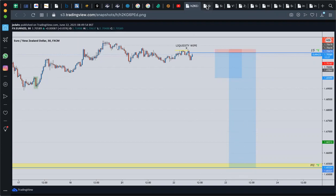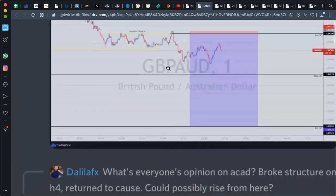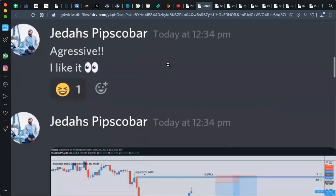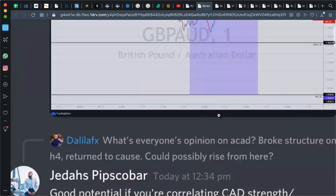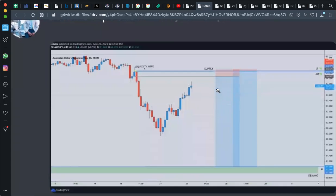So the team has been having a lot of fun recently. I've just been refining things, getting a lot more aggressive with my entries. And yeah, it's been fun. So you can see here, this is from our Discord. You can see people just sending chart markups on a 1 minute time frame and things like that. It's getting ridiculous risk reward entries, and it just kind of carried on from there.